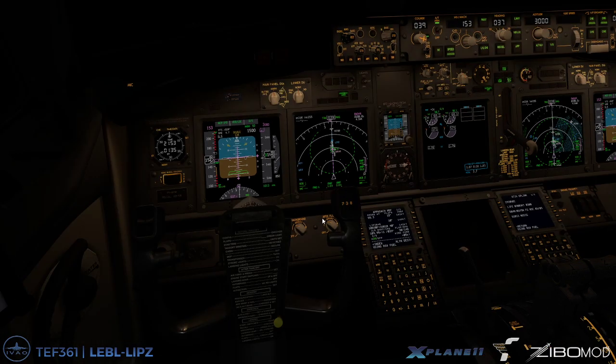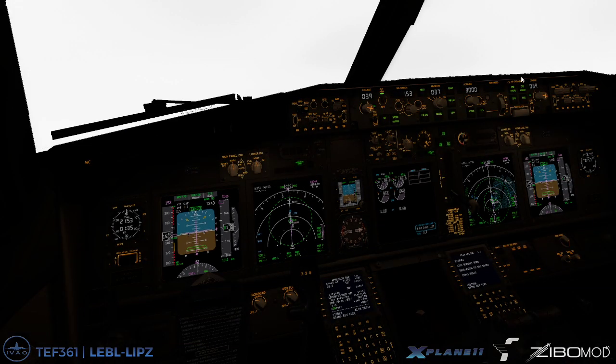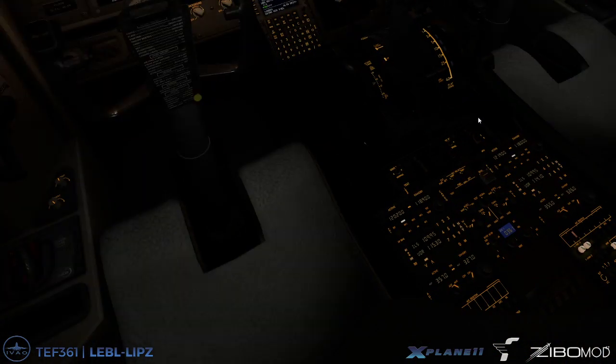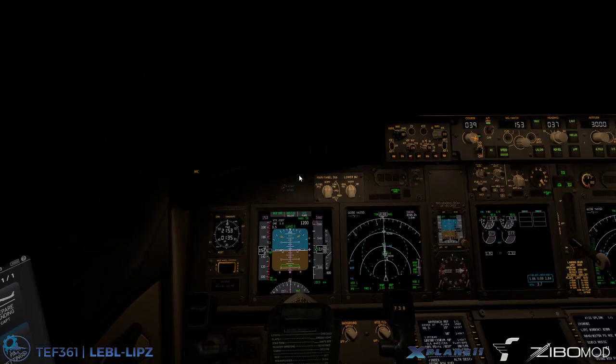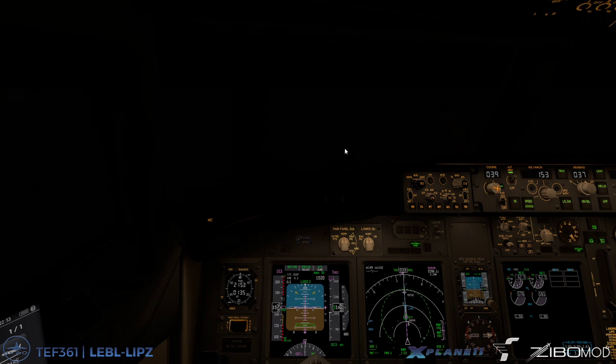Easy 211, line up and wait, runway 04 right. Line up and wait, runway 04 right, Easy 211. Command B is also set. Okay. Terra-Fly 361, expect a late landing clearance. Affirm Terra-Fly 361. Easy 211, runway 04 right for takeoff, wind 030.